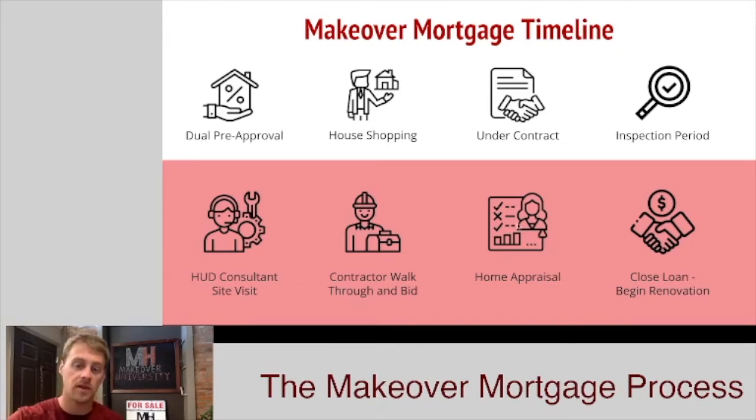The home will then be appraised using that renovation. When we have our appraisals done, you take the current house and you add the renovation to it. And that appraisal is going to be done based on that project being done already. And then the last step is we get the loan closed and we get the renovation started.